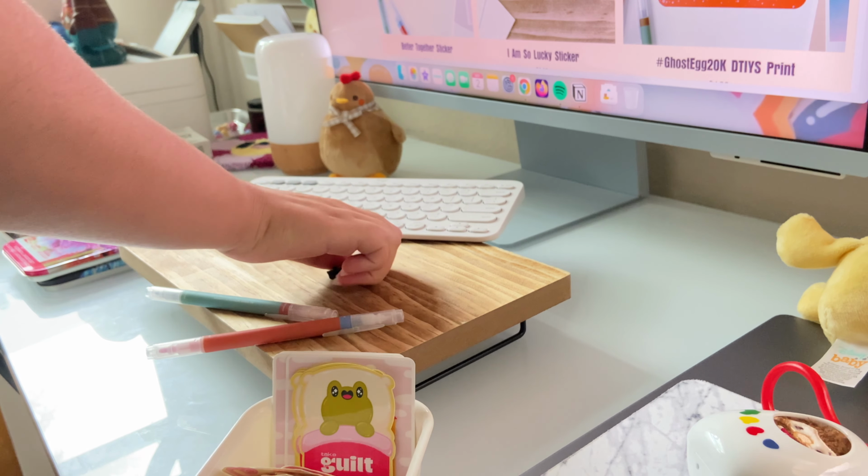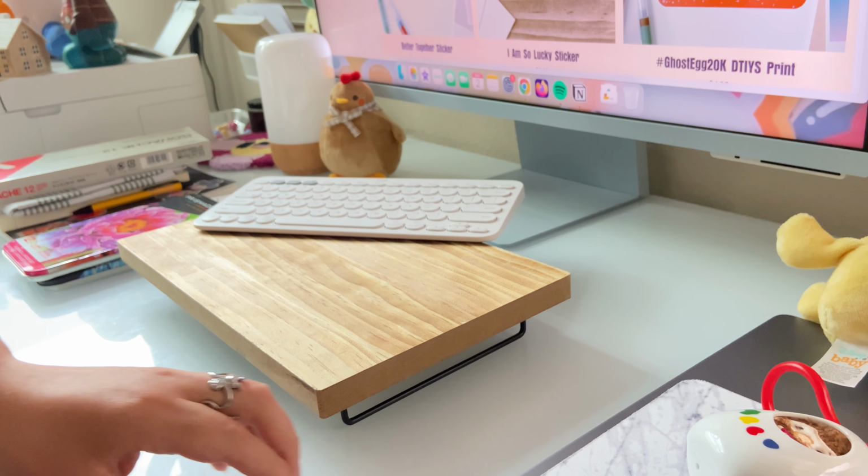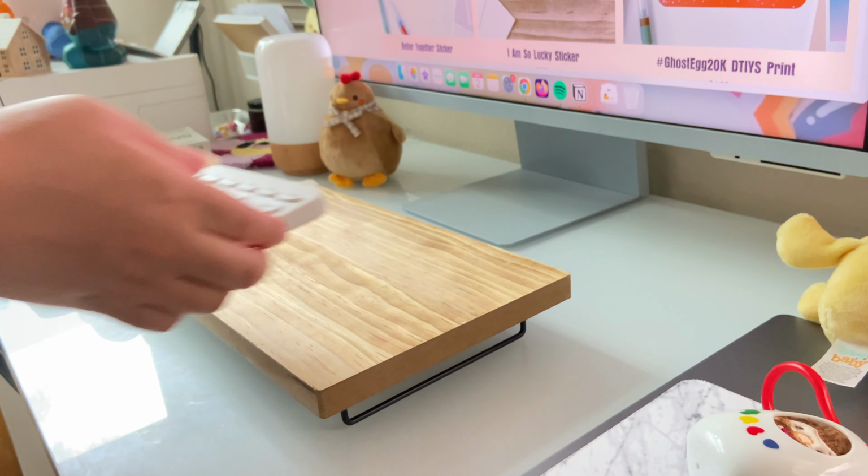Overall, product photography used to be a daunting task for me, but with practice and perseverance, I've come to enjoy it and feel confident in my abilities.